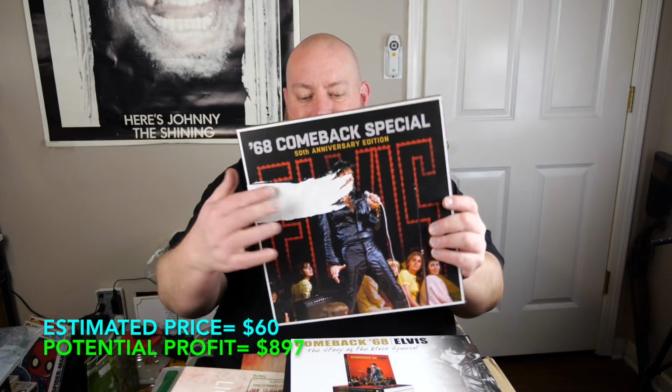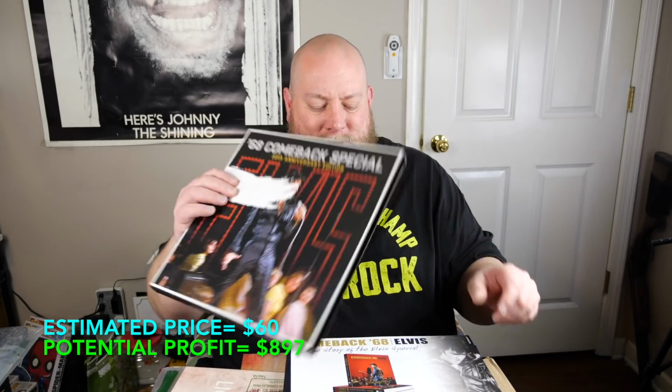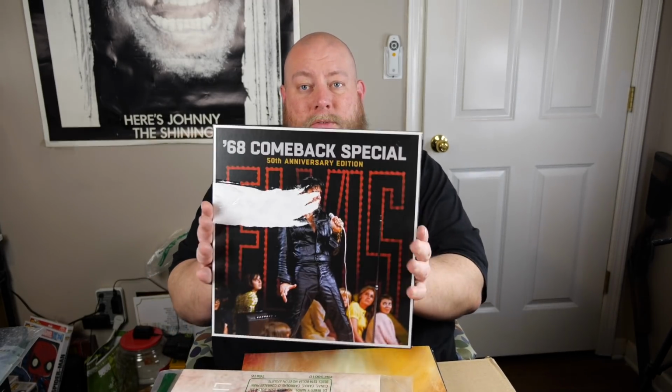In this condition, the only thing that's wrong with this is the cover has a little bit of damage to it because of a piece of tape that was on it. But yeah, I thought this was a record, but nope. It is a CD set. Still ultra cool though. So it's probably about 50 bucks, I bet, from my past experience of selling those kinds of CD sets.